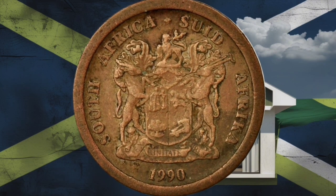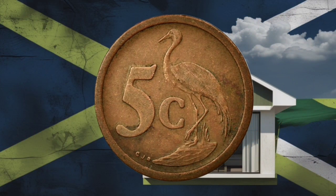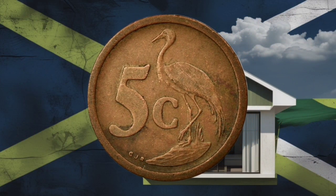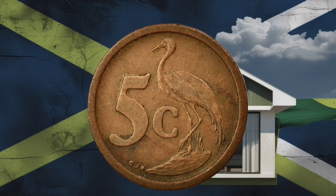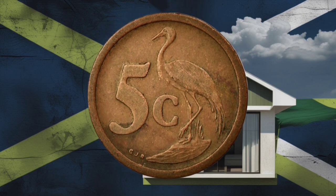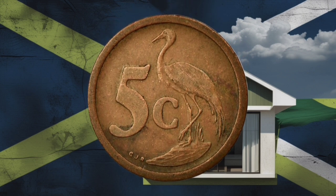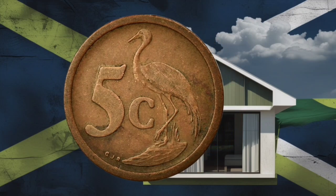Let's start with the obverse of the coin. On this side, you'll find the South African coat of arms of the time, proudly placed in the center. This version of the coat of arms was in use from 1910 until 2000. Surrounding the coat of arms is the country's name written in both English and Afrikaans, South Africa and SUID Africa, along with the year 1990.